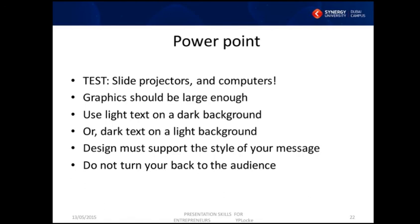When you're using graphics, and you absolutely should use graphics, because PowerPoint is such a wonderful tool which you can use to illustrate what you're talking about, make sure that graphics are large enough. Also, if you're using graphs or diagrams, make sure the font is large enough so the audience can see it. Make sure you're using light text on a dark background or dark text on a light background. Whichever it is, make sure it's very clear for everyone.